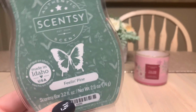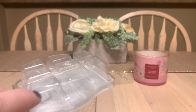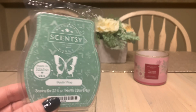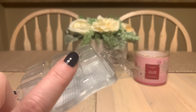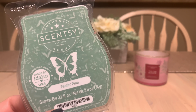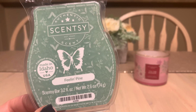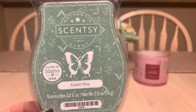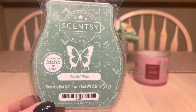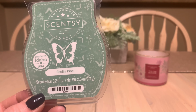All right, this was really, really nice. So Feelin' Pine was delightful. I really enjoyed it. I always use 2 cubes with Scentsy in each one of my warmers to melt. In the bathroom warmer though, because they're much smaller, I just used 1 cube instead of the 2. This was lovely. It was like all those woodsy scents. Obviously I love that this time of year. We were actually getting a cold snap pretty soon, so I'm kind of like, yeah, get my comfy, cozy scents out. So anyway, I really did enjoy this. And it was a really nice addition to my melting basket as well.